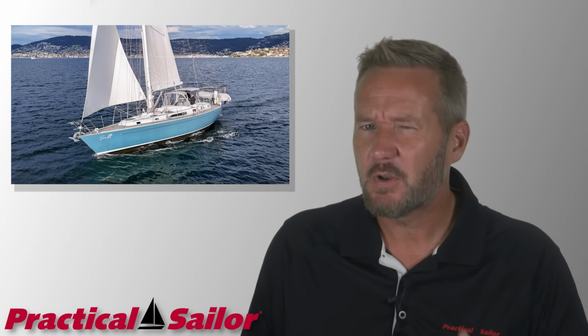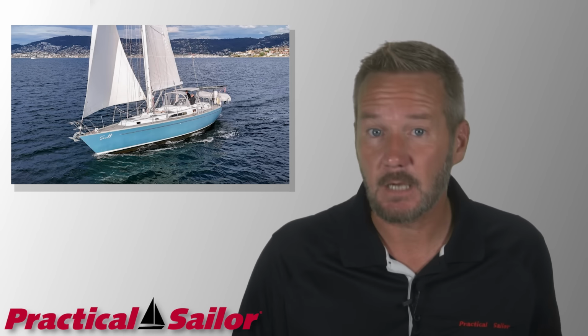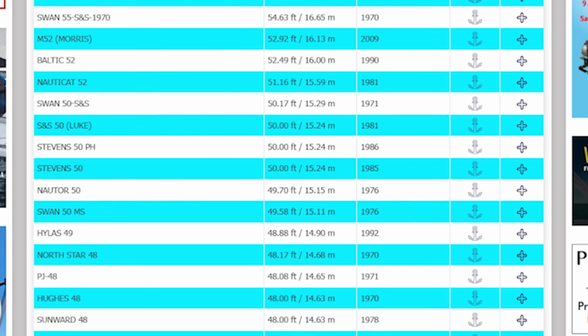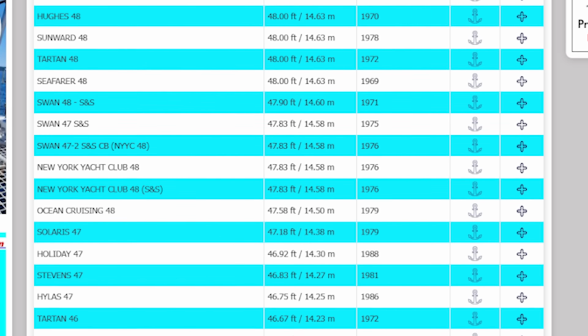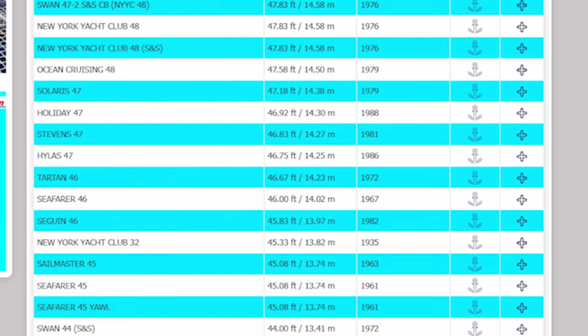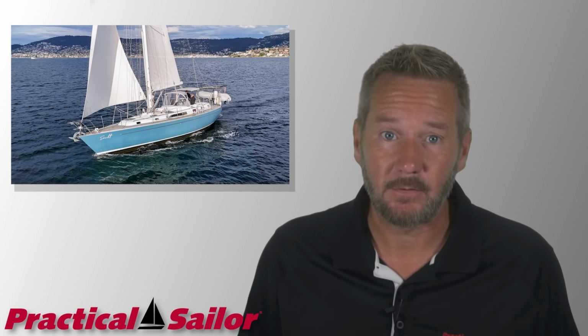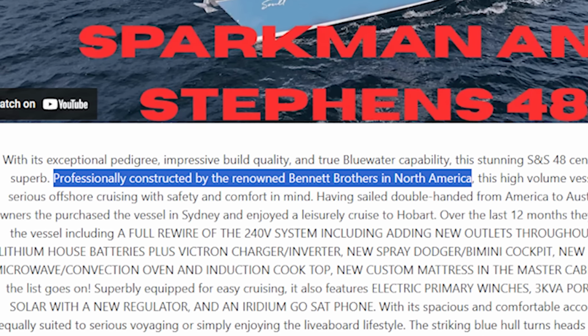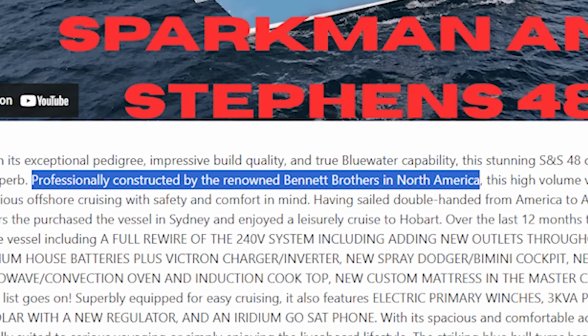This boat was built in North America by Bennett Brothers from a Sparkman Stephens design, though I can't figure out which Sparkman Stephens design, and I'm usually pretty good at that. If you know, please put it in the comments. Now, you may not have heard of Bennett Brothers, because I sure hadn't. The ad says professionally constructed by the renowned Bennett Brothers in North America.